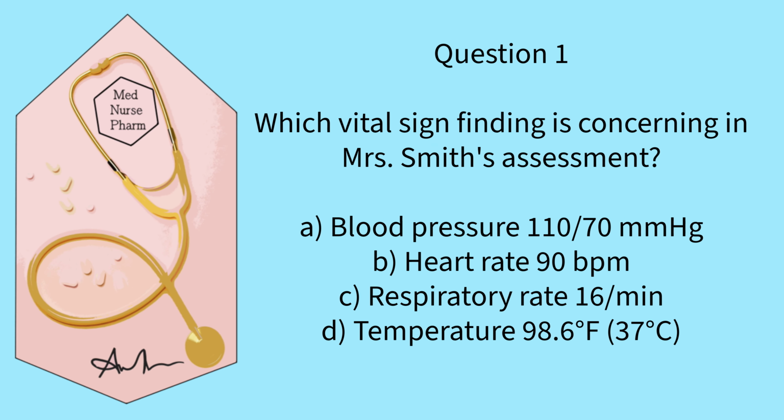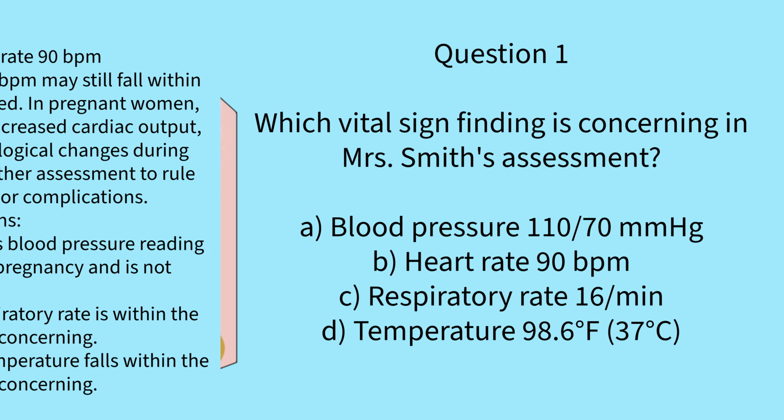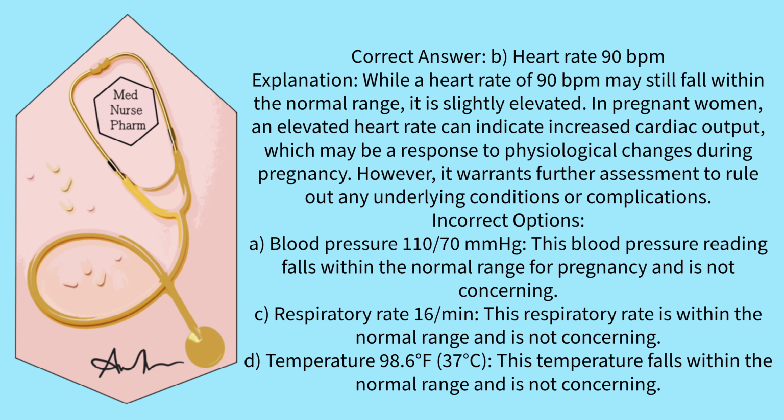Question 1. Which vital sign finding is concerning in Mrs. Smith's assessment? A, blood pressure; B, heart rate; C, respiratory rate; D, temperature. Pause the video and select your answer. If you chose option B, you are correct. Heart rate 90 beats per minute.